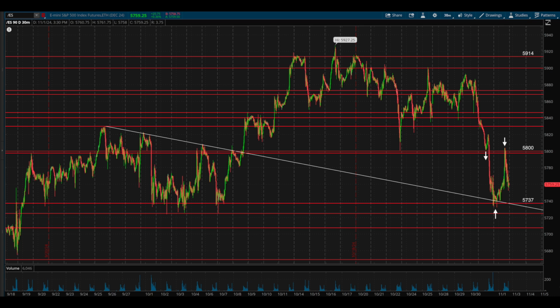So going into next week, expect big volatility, with Tuesday, November 5th being election day. Continue to keep things simple based on technicals. We now have some well-defined levels to watch and trade off of.